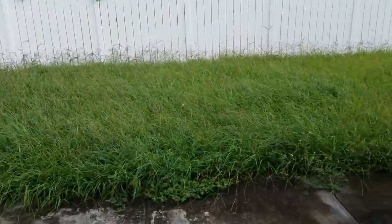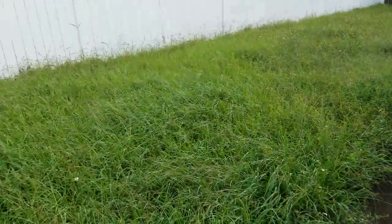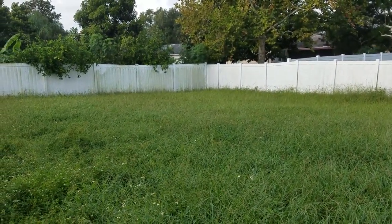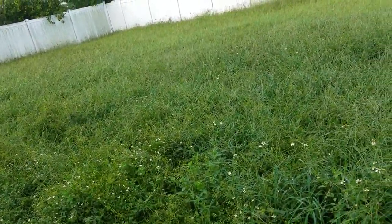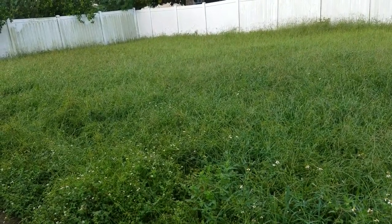And we'll take a look out into the backyard here. Looks like it hasn't been mowed in a while, but it is a rather large backyard. Lots of room for pets, kids. Look at that. That's a sizable yard.